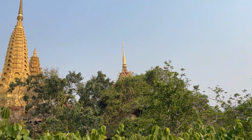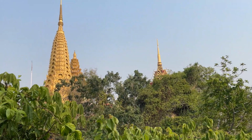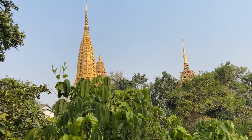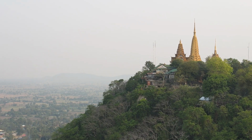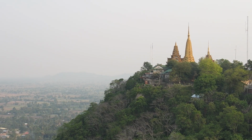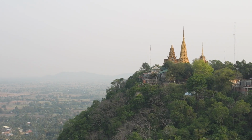Phnom Sampov houses two important Buddhist Wats. Situated on the hilltop is a beautiful pagoda that gives breathtaking views of the surrounding countryside. As well as the pagoda, which was actually used as a prison and torture centre during the time of the Khmer Rouge, there are a series of shrines and statues to be found along the way.